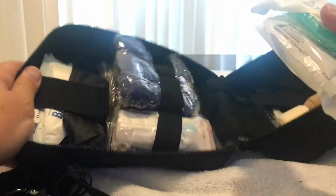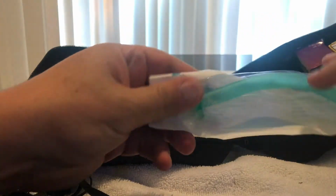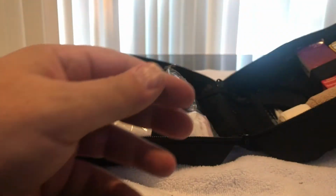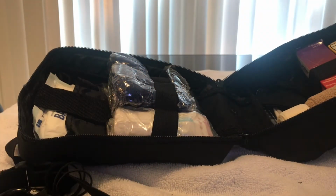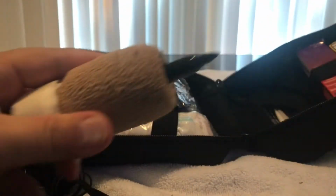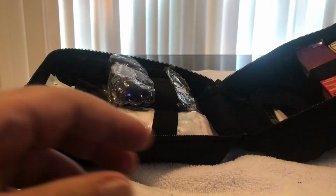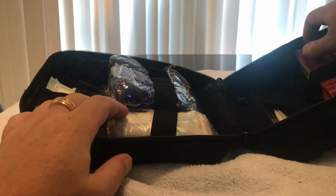Here is my NPA. This is in case somebody needs to breathe. I can put this through their nostril so they can breathe. In here I have a roll of tape, a roll of the Band-Aid sticking stuff, and a marker. I'll put it all on a marker, save space, and then I can use it from there.